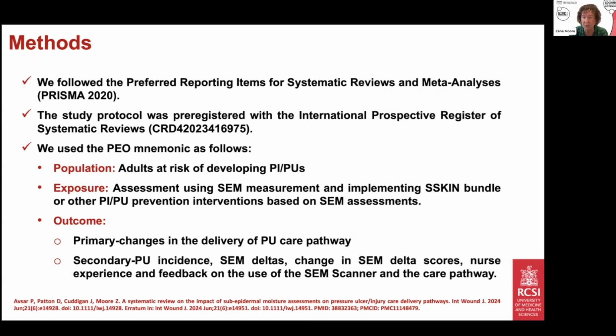The protocol was pre-registered and we used the PEO mnemonic as follows. The population were adults at risk of developing pressure ulcers. The exposure was assessment using SEM and then implementing skin bundles according to the results of the SEM assessment. And the outcome, primary, was changes in the delivery of pressure ulcer care pathway, and secondary was pressure ulcer incidence, changes in the SEM delta scores, nurse experience and feedback on the use of the SEM scanner and the care pathway. So next slide, please.